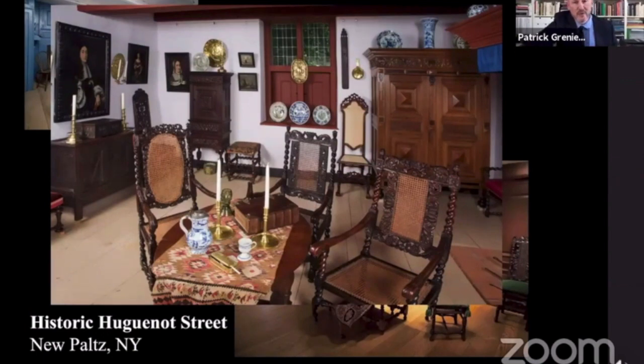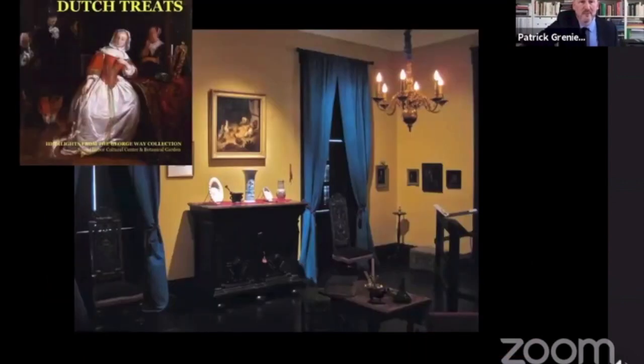The catalog for this particular exhibition is still available. It's a really great read if you're interested in learning more about George and also about Huguenot Street and early Dutch settlers. Anyway, back to George Way and the Dutch exhibition. It was really simply terrific.